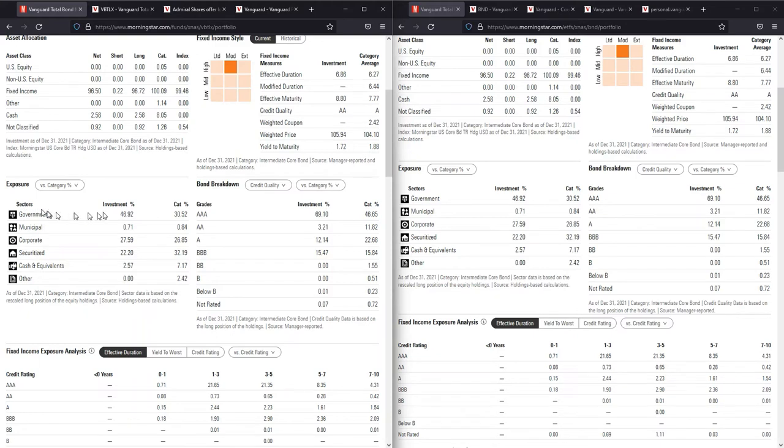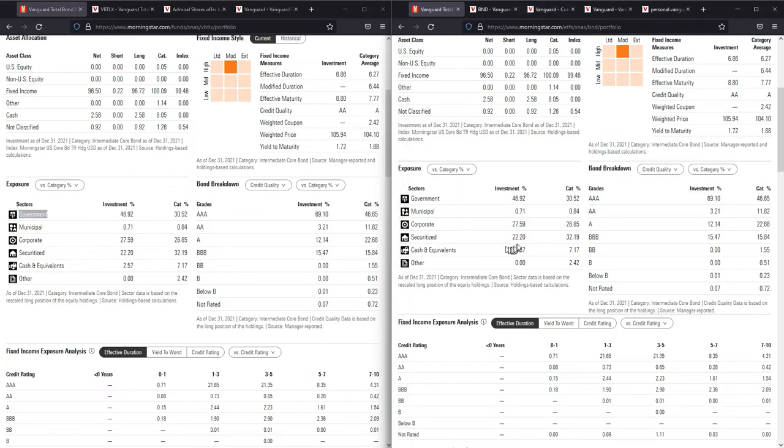In same asset exposure, so 46.9 for government, 27.59 corporate, securitized 22.20, cash 2.5. Now, what are the benefits?